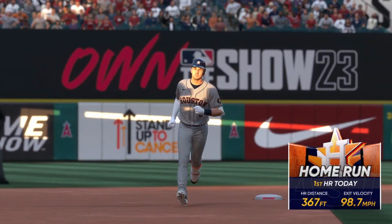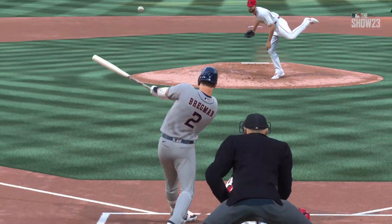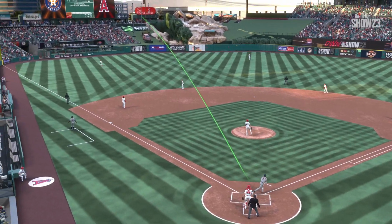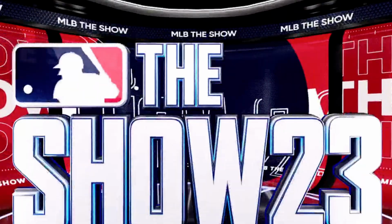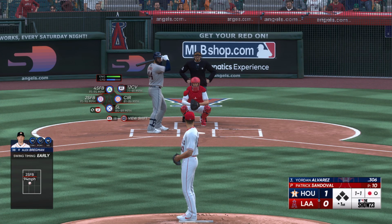Alex Bregman sends it out. Just like that, they move in front. It's 1-0. Well, not every home run is a majestic blast off the bat, and even though he hit it pretty well, it was anything but a sure thing to get out. But today, the conditions were right. He got just enough of it, and I think the backspin really helped that thing carry.